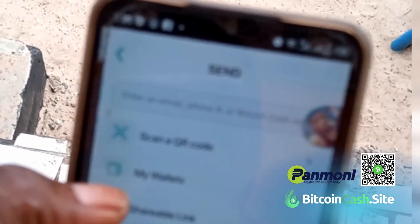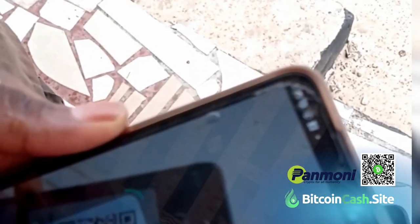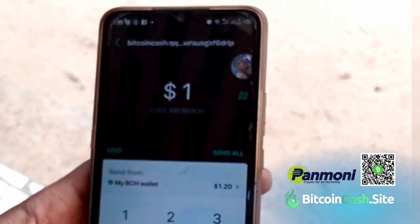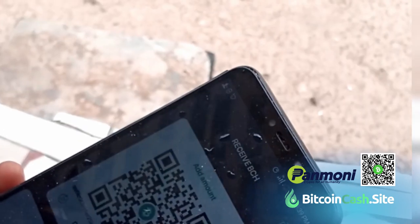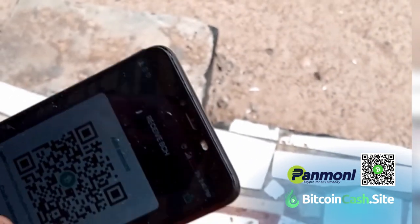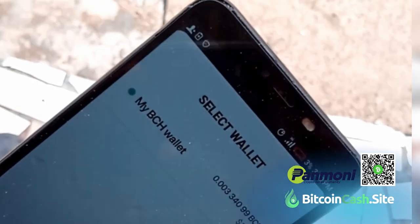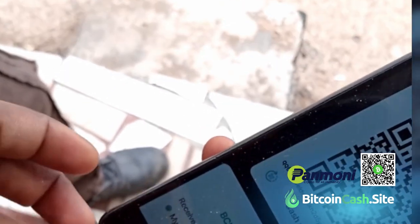I'm going to click on scan. Scan code there, allow. So I'm going to scan Oscar's wallet now. All right. So I've just scanned Oscar's wallet. I'm going to send Oscar $1 worth of Bitcoin now. Continue. Slide to send. And it's sent. So Oscar, you can check if you have received it. Just press back, go back here. So you can see there $1. So Oscar now has $1 worth of Bitcoin Cash. It's in his wallet now.